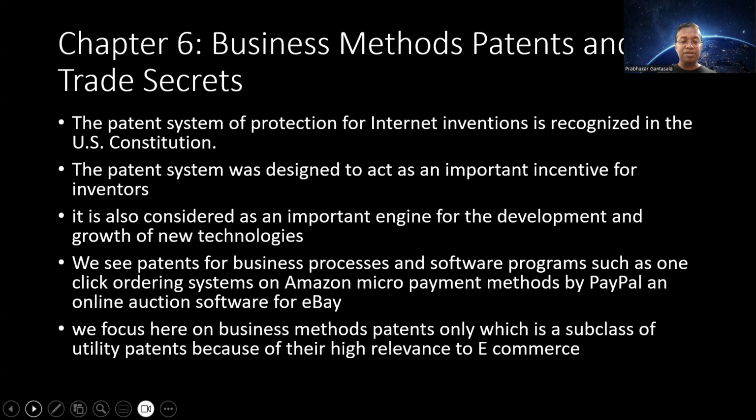That is one subclass of utility patents. You have several types of patents, right? And one of the patent types are called utility patents, of which business method patents are one subclass. And they're very highly relevant in the cyber technology or information technology or in the internet space, or what we refer to as the e-commerce space.